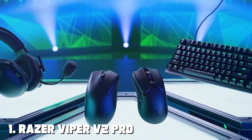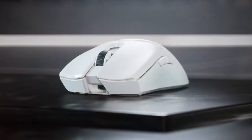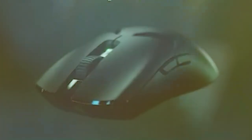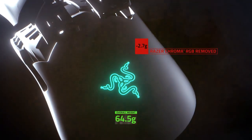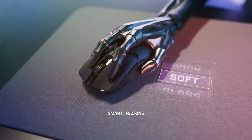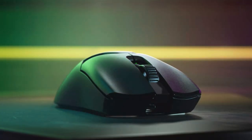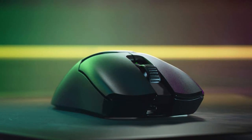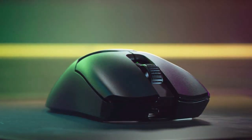Starting with number 1, we have the Razer Viper V2 Pro Hyperspeed Wireless Gaming Mouse. Razer has always been known for its top-notch gaming peripherals, and this mouse is no exception. Its sleek and lightweight design makes it incredibly comfortable for extended gaming sessions, while the optical switches provide lightning-fast response times. The Viper V2 Pro also features Razer's Hyperspeed Wireless technology, ensuring a lag-free gaming experience.